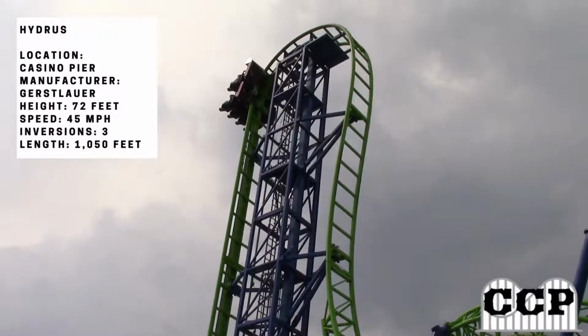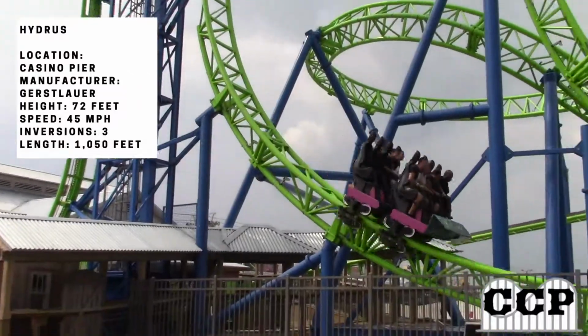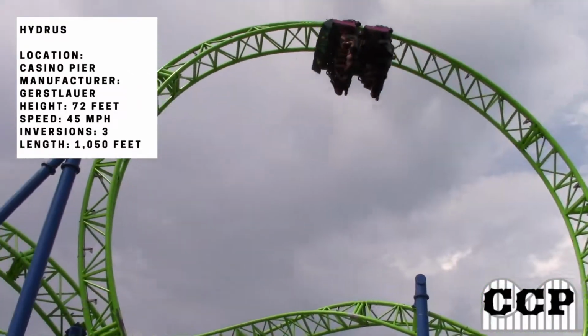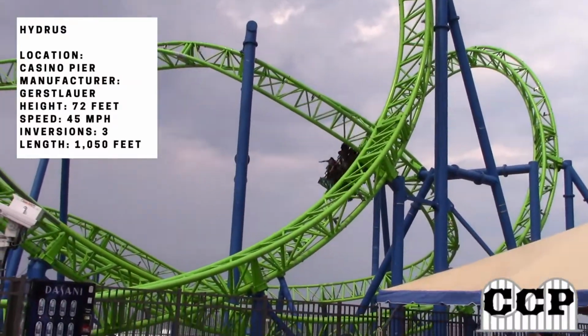Let's give it its overall score. I'm gonna give it a 9 out of 10. This coaster definitely deserves that 9 out of 10, especially for a boardwalk coaster that fits in that space.